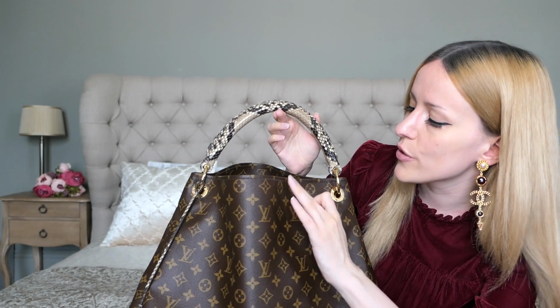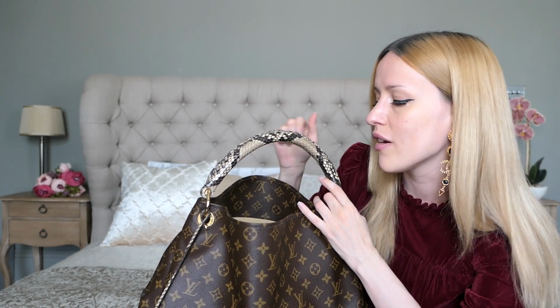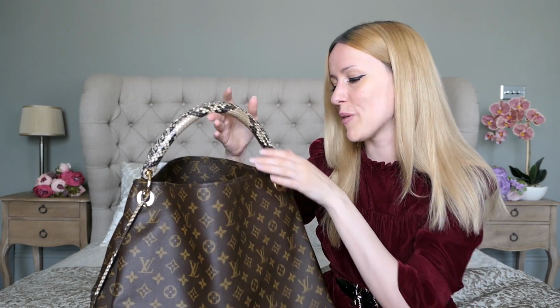I do know that the old Artsy bags had a problem with cracking, so they used to crack here. That's also maybe why they put this leather lining around the new ones. But yeah, I haven't had any problems so far. My monogram canvas feels very soft, and I don't know what's happening in 10 years, but so far, no problems.